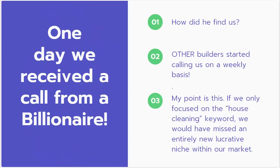And that job led to more jobs with that contractor working on other projects. And at the same time, other builders and other owners were calling us pretty much on a weekly basis. And next thing you know, we're doing a lot of these high dollar jobs, new homes, tract homes, condos, restaurants, even a brand new Audi dealership, which was really cool.